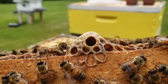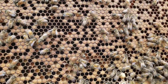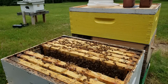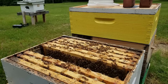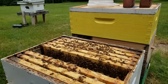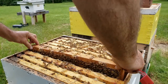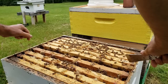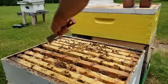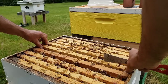Doesn't look like there's anything on the bottom. These bees are a little bit more bothered by our presence than the other colony. Propolizing, comb-making bees right here, man. Hooey.